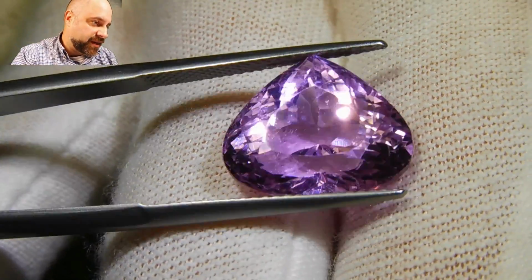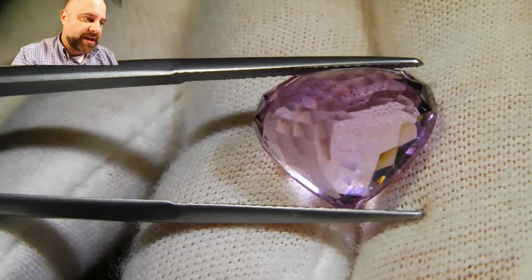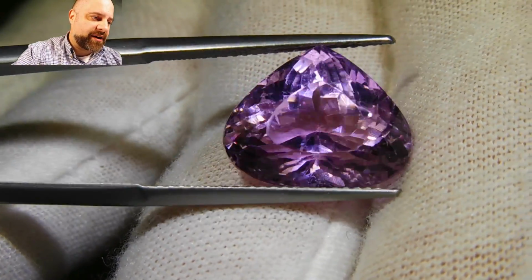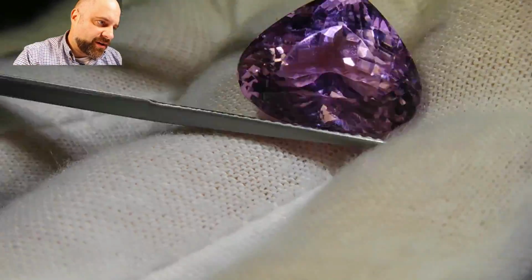So the stone's weighing in at 12.01 carats. If you check out the link in the video description, you can see some more pictures and the full details there. You have the measurements and everything, all the details are there for you.